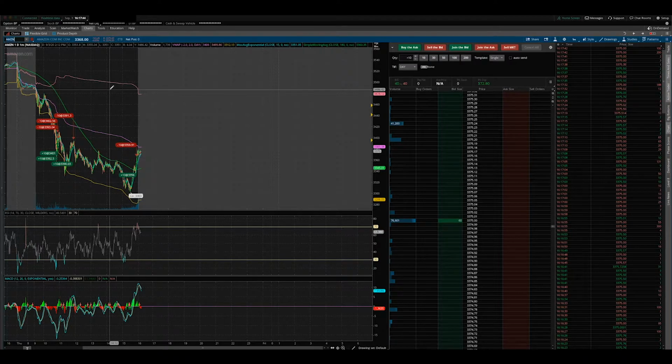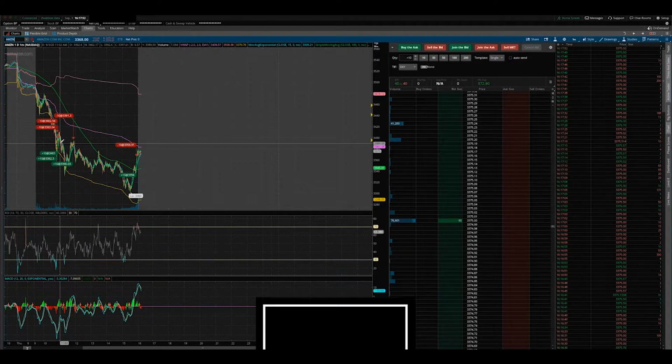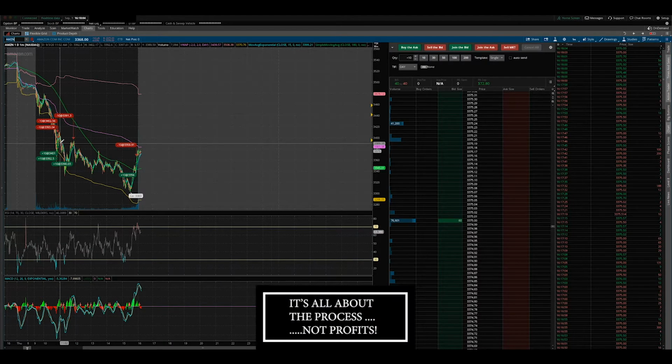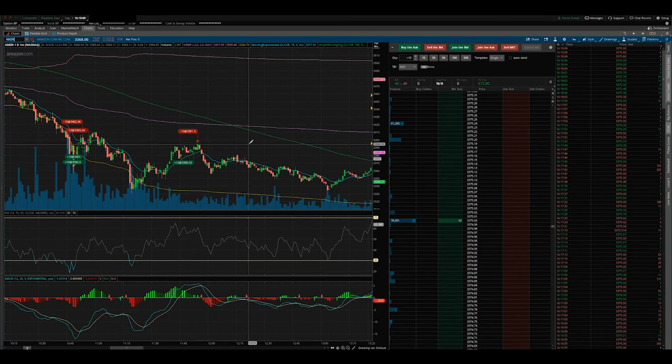But for me, I was very patient. I minimized my trades like I usually talk about. Only took 4 trades for today, and that was just absolutely amazing. And that's what we want to see. We want to see consistency, and we want to see that you keep putting yourself in a position where you're able to walk out on the green. Again, it's all about the process, not the profit. So you can see that every time I took a trade, it was all about the process. The profits will always come when you have consistency.